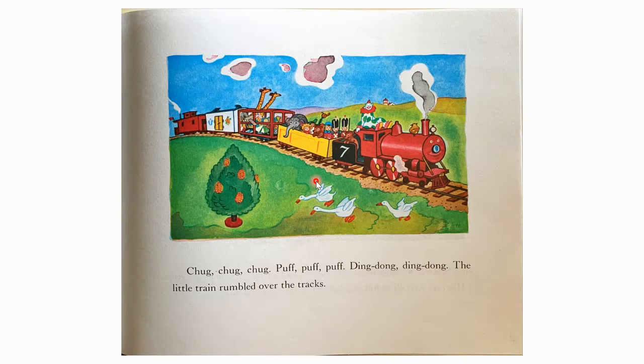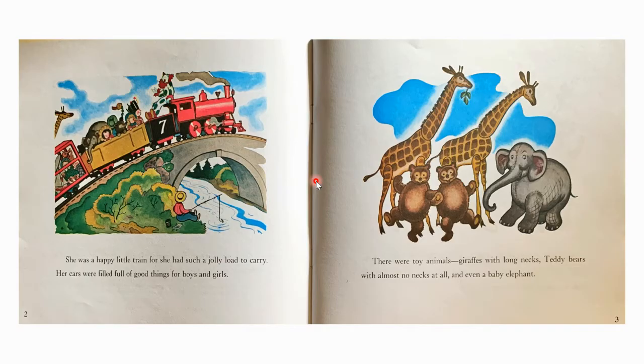Chug, chug, chug, puff, puff, puff. Ding dong, ding dong. The little train rumbled over the tracks. She was a happy little train, for she had such a jolly load to carry. Her cars were filled full of good things for boys and girls. What could those good things be?